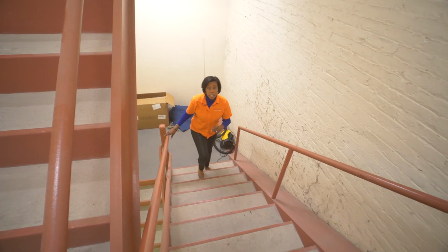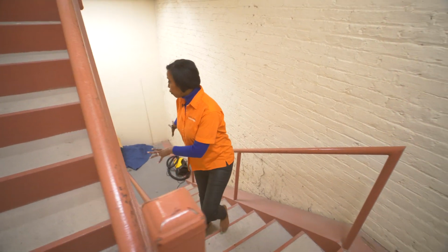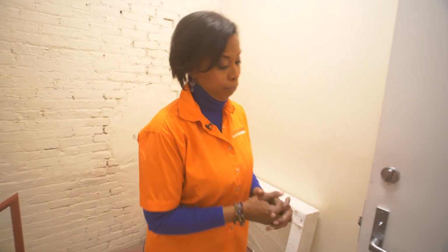We're on the 5th floor of this loft building, and there's a reason why all of our furniture and accessories are here in the hallway. We got a surprise this morning: no elevator.